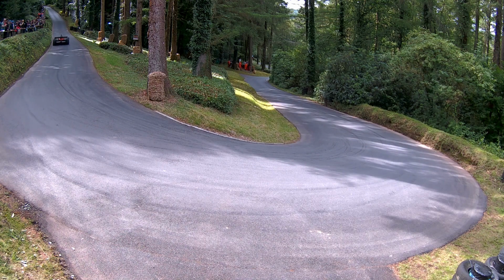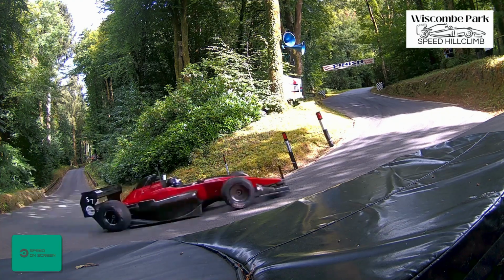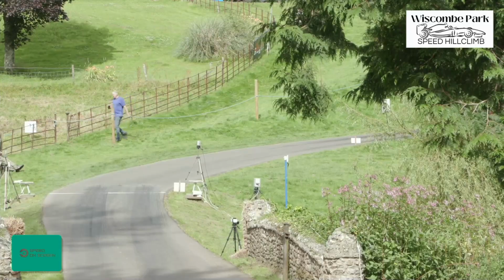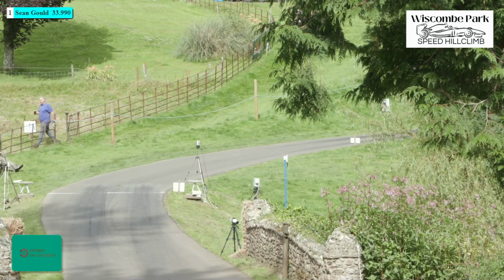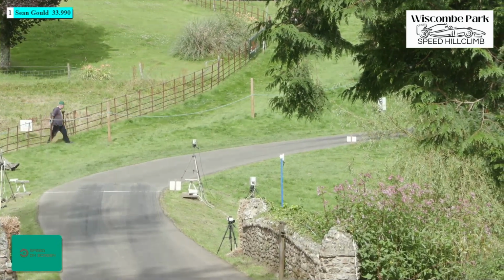Little bit of daylight under the front wheels, popping as he changes gear onto the brakes for Martini and around Martini. And the time across the line, 33.99. 33.99 is our fastest, or our first time in the system.